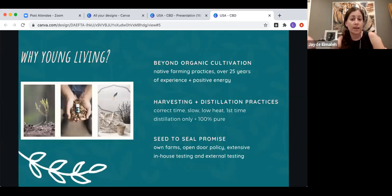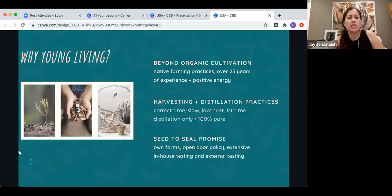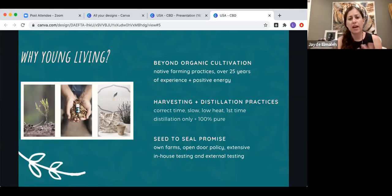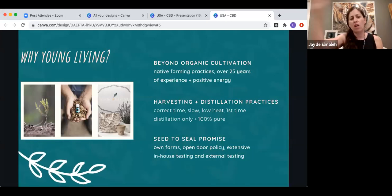Okay, so why Young Living, right? I mean, there are so many different essential oil companies out there, and Young Living is the only one that goes beyond organic with their cultivation. That's what we call it, beyond organic, meaning there's a set of standards that a person, like a farm, can start and then ask for an organic certification. And all those standards, Young Living not only meets, but they far exceed.